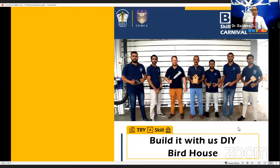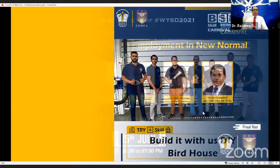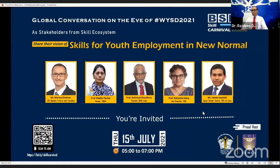That was about how you can make a birdhouse out of the material available with you. Our expert master trainers demonstrated that, from the design to the finished product. And finally, Saurabh has already extended thanks.